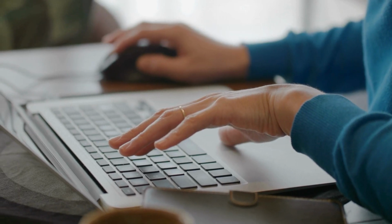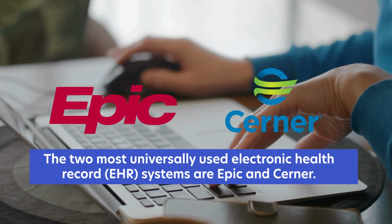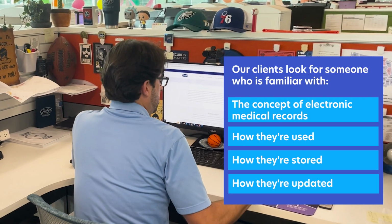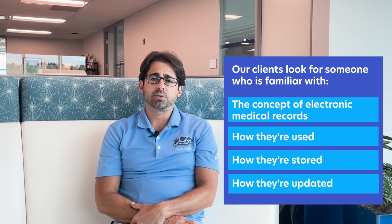As far as charts or coding software, the two most universally used are Epic and Cerner. Any EMR is going to be good. Our clients don't ask for anything specific. They just want someone who's familiar with the concept of electronic medical records and how they're used, how they're stored, how they're updated. That's pretty much all they really need.